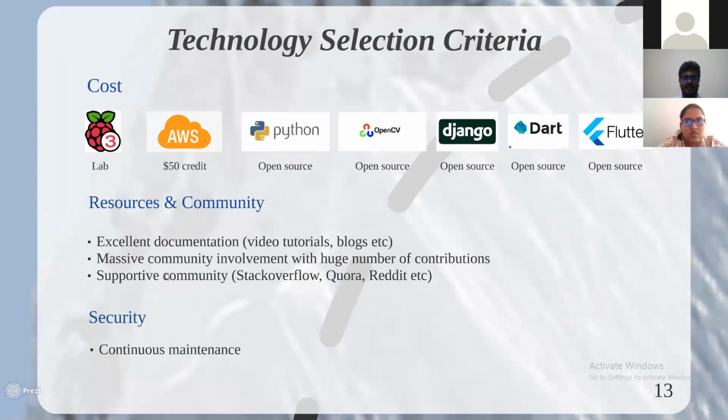And the next criteria: resources and community. All these technologies have excellent documentation with huge resources, and massive community involvement with a huge number of contributions, and it is a very supportive community. So even when we're doing this project, we might encounter some sort of problems, and we are pretty much sure that on Stack Overflow, Quora, Reddit, those platforms, we can resolve our problem.